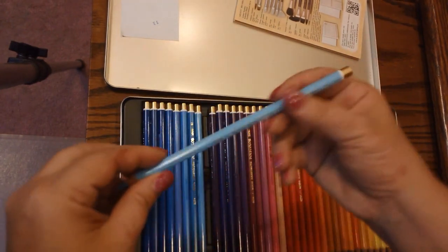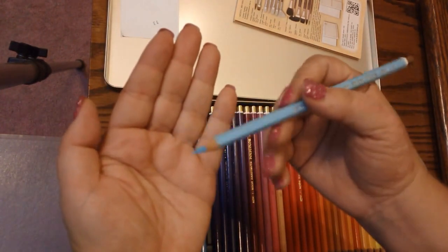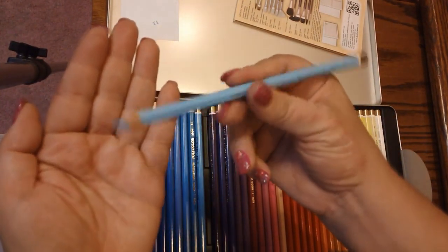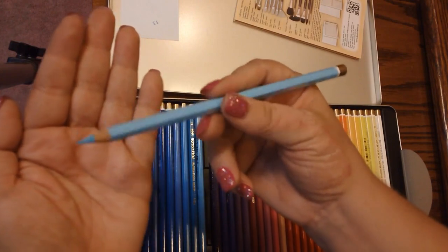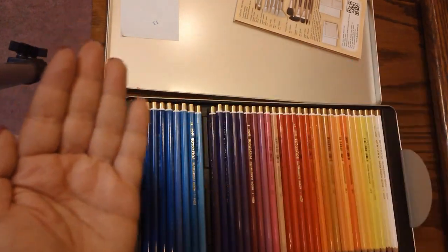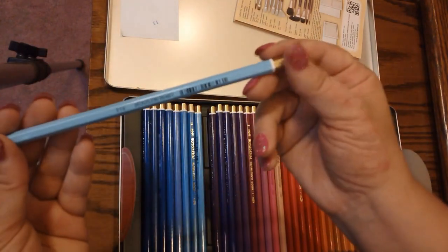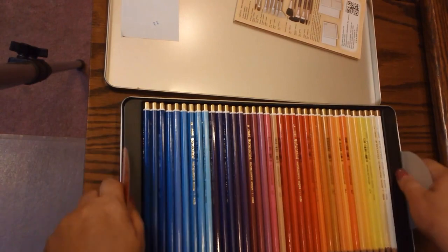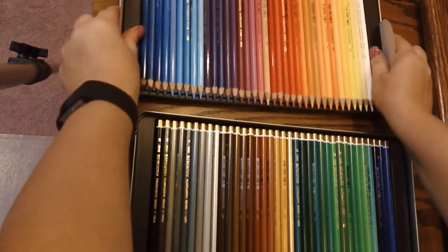Now, these are hexagonal rather than round. It feels pretty substantial in your hand. It's not as heavy as Polychromos or even Prismacolors, but these are supposedly oil-based pencils. And so you get the color of the pencil on the barrel, okay? So hexagonal pencils, if some of you like the hexagonal ones a little bit better, okay?